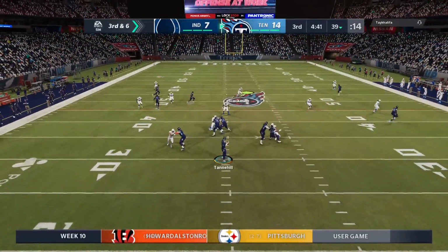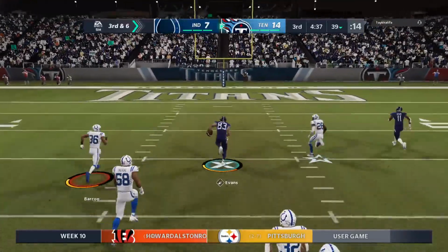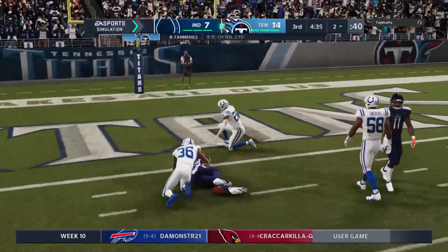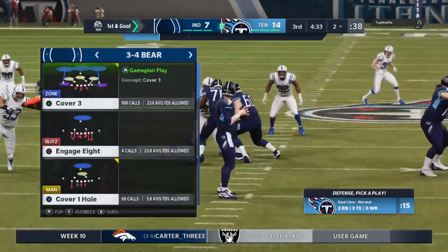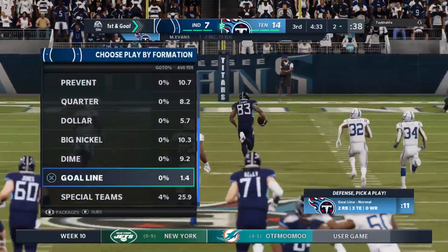From the gun on 3rd down, Tannehill. That's complete to his running back, Evans. And oh, so close as he takes it all the way to the 2-yard line. They're able to convert on 3rd down, and that sets up a 1st and goal. 1st and goal at the 2-yard line.